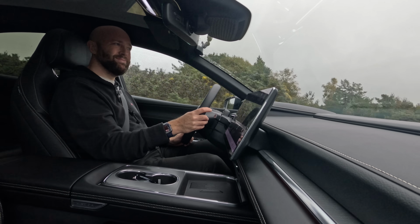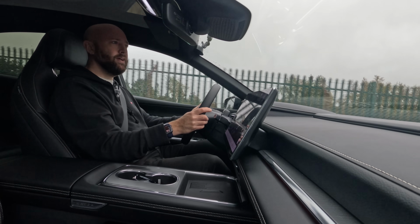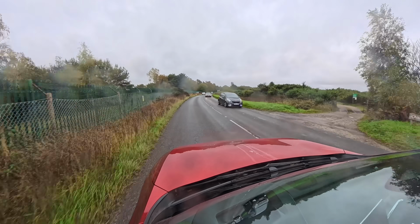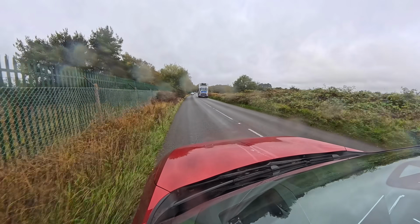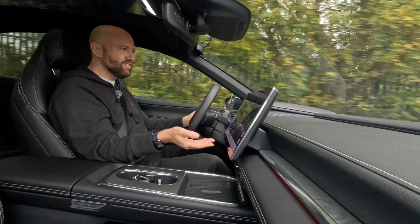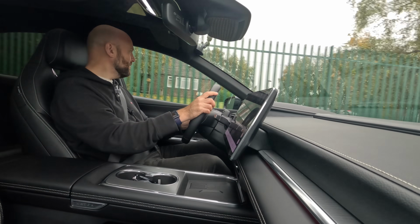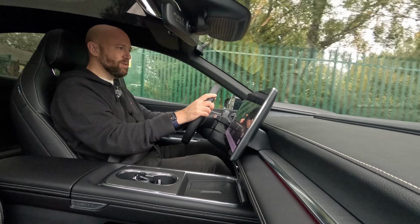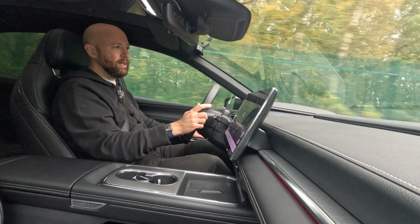But I could say that about pretty much every other electric saloon that I can think of. Slash hatchback, I know it's a hatchback. So there we go. The mirrors are a nice size. It's just a bit of a fiddle to drive, like to change things, to adjust your mirrors, to turn the speed limit warning off. Yada, yada, yada. You're going to be bored of me saying this stuff because I say it about so many modern cars. What's wrong with having a physical mirror adjustment switch there?